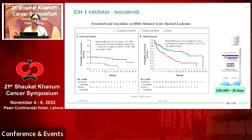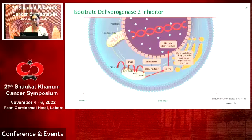This drug is oral, in combination with azacitidine, which is a subcutaneous injection, very good compliance. So this is a daycare-based therapy. Your patients can come in, get the injection, go home, and take the drug orally. So if available and if your patients can afford it, this is again a good option. If this pathway is active, then this is a good option to be tried in that subset of patients who are more than 70 or 75 years old.